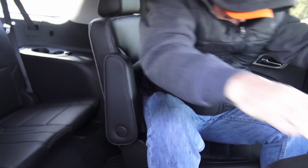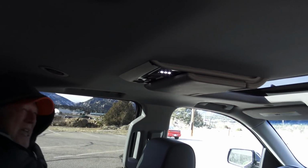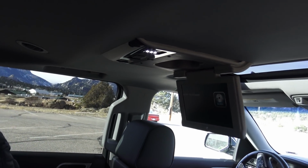Yeah, folding armrest is cool. It's out of the way. Now show me how this screen works. Oh, it's a miracle. Blu-ray. Cool.